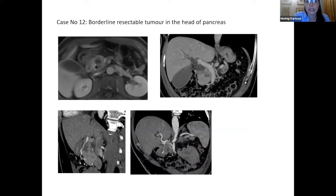Okay, this is the reason why we categorize this tumor as borderline, because you can see the tumor here. It is in contact with the portal vein and SMV, but no contour deformity was demonstrated. However, the tumor encases a long section of the GDA to the level of its origin, and there was solid tumor contact with the left hepatic artery.